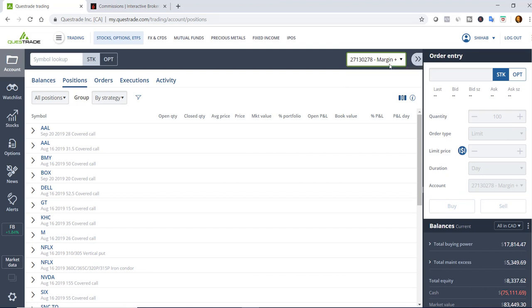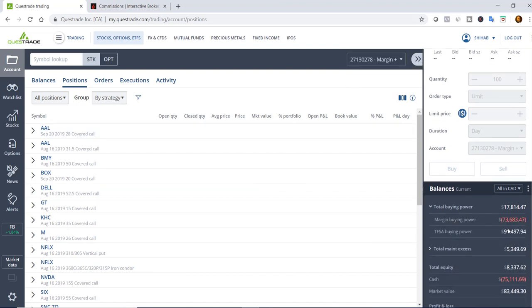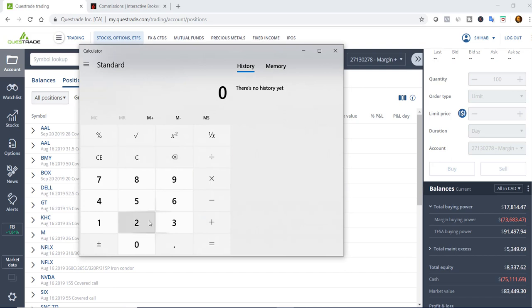my TFSA? So if we look at my margin account, you can see that I've got $90,000 buying power because of my TFSA. So because of my equity in my TFSA, I get an extra $90,000 that I can use in my margin account. And in fact, I'm already using $73,000. So I'm already borrowing $73,000 from my margin account, and that buying power came to me because of my TFSA.